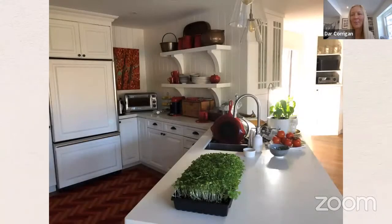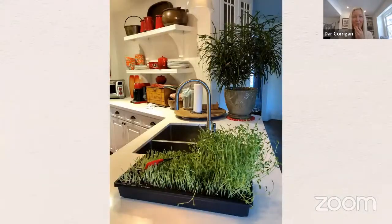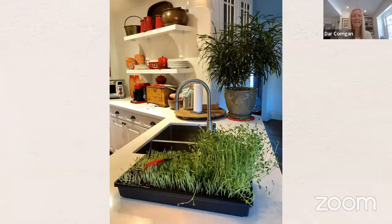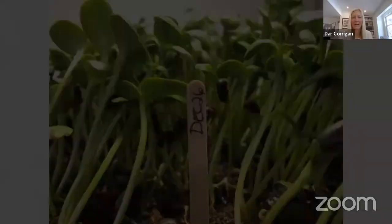Here's another photo. I bring up full trays upstairs, leave them on the counter. This is arugula, I believe. And there you go. To make it interesting, I put scissors right out there, and that way the kids will eat it. My teenagers absolutely love the pea shoots. Most kids do. If you ask anyone who grows pea shoots, kids absolutely love them. We put them in everything.